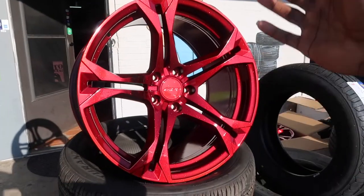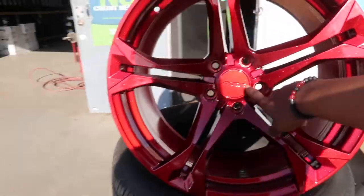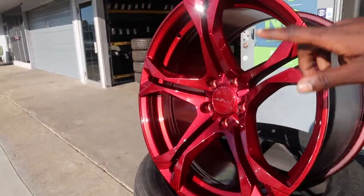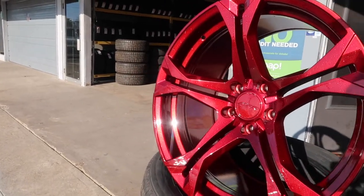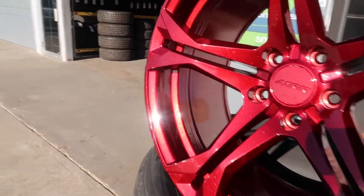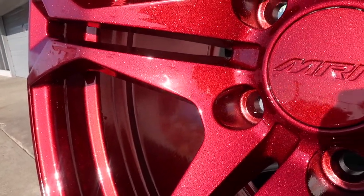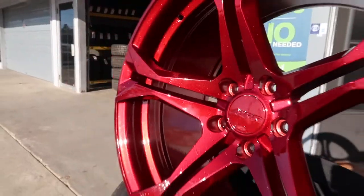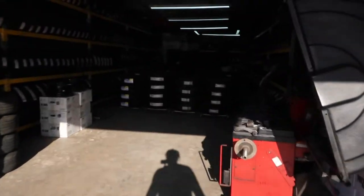So as y'all see, I did end up going candy apple red on the MRR wheels. These are the 6th gen 1LV style wheel. Looks disgusting. And then we went ahead and added that platinum flake to it, so it dances in the light. Shit's nasty as hell. I'm gonna go ahead and show you guys the tires that we ended up going with.